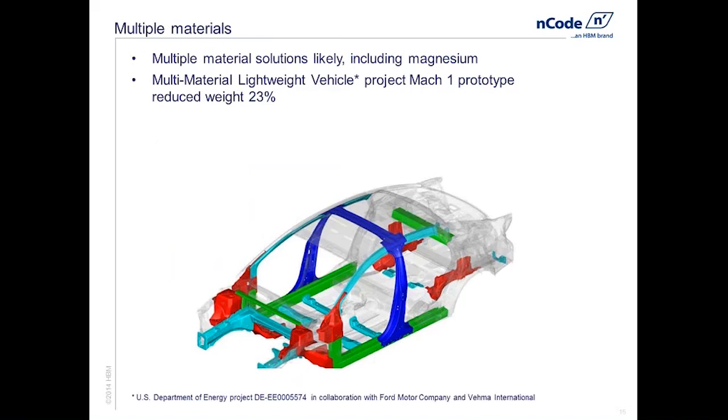But what might be the most likely solution for weight reduction, as we're looking here at that challenge of selecting materials, the most likely solution is probably going to be a combination of different materials, including magnesium, where you are matching the best mechanical properties where they're most needed. And an example of this combined approach, if you like, is the multi-material lightweight vehicle project that reduced the weight of a 2013 Ford Fusion by over 23%. And that was a joint project between the Department of Energy, Ford Motor Company, and VEMA International.